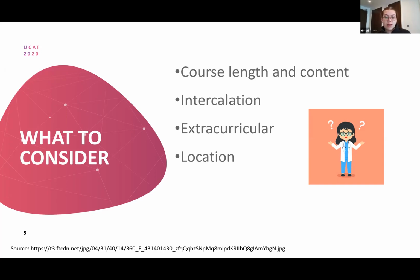Whereas if you go somewhere, I'm trying to think, like St Andrews, or maybe even Keele, it's slightly more in the middle of nowhere, and you might be experiencing more rural placements. So obviously, if you go to a very busy city university, it doesn't mean that you can't work rurally in the future, but it's just letting you get a feel for what you might be interested in. So something to think about.